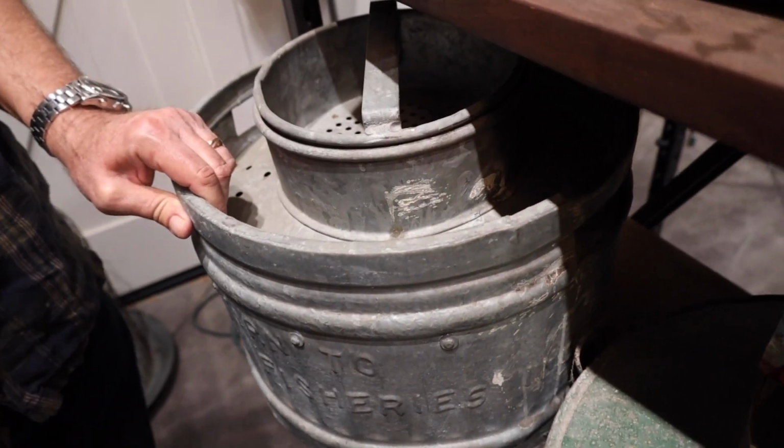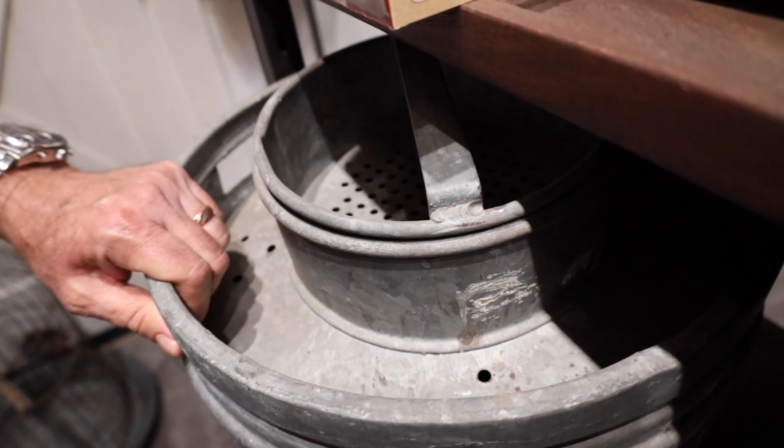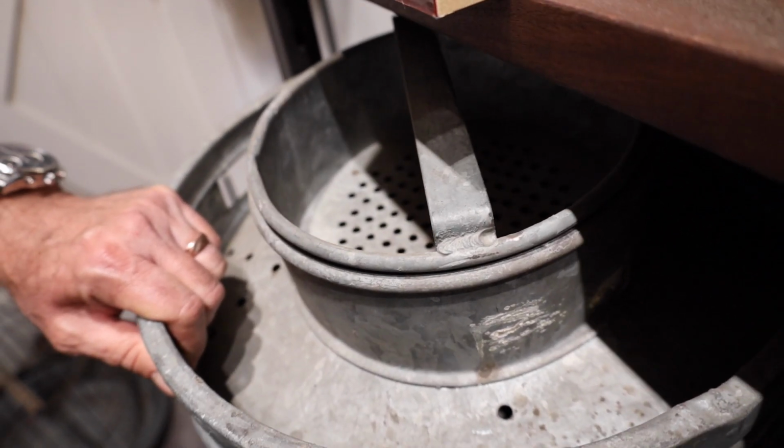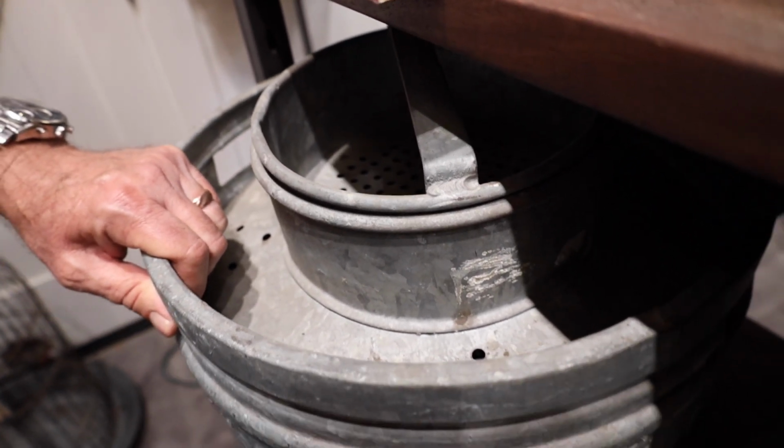I mean, some of these fish would be in transit for, boy, up to 20 hours. But this is the way that they did it back in the day, probably from the start of the tropical fish when they came into this country in the 1915, 1920s.